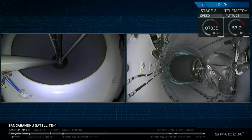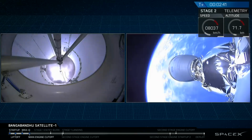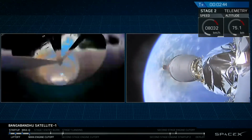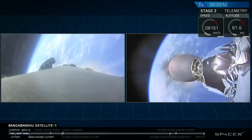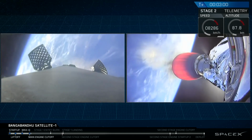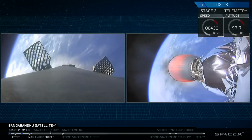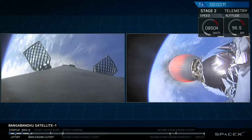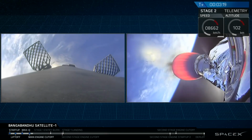Cutoff happening just a few seconds from now. And there you saw those events occurring just as planned. You can even see some of the flicker from the Merlin vacuum engine plume in the cameras as that plume sort of interacted with the top of the interstage there for a moment. The next major event is the fairing deploy coming up just a few seconds from now. That's the second stage that will be deploying its fairing.